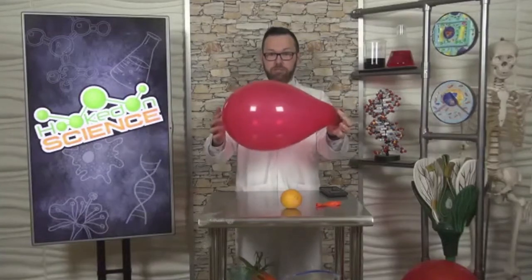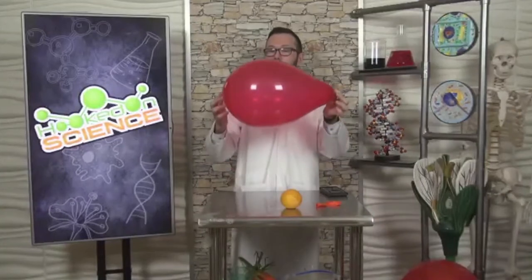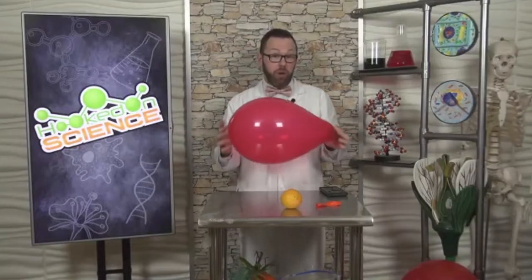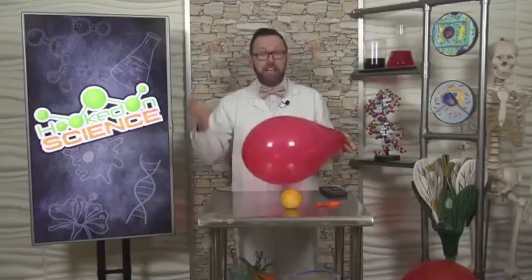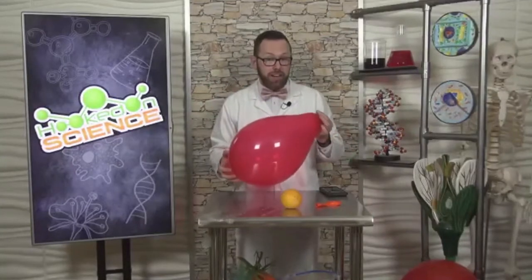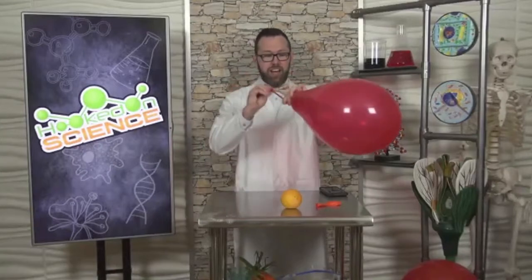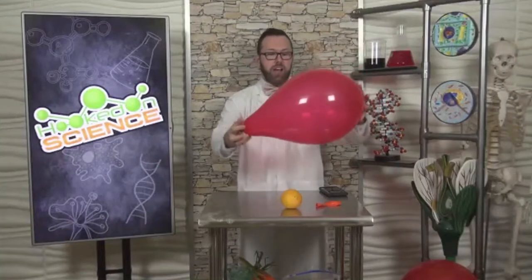Big enough? Notice how it went from opaque, I couldn't see through it, to translucent, everything is red. Again, we start learning about those two important words, plus one more, transparent, translucent, opaque, when we introduce light in the first grade and we master it by fourth grade. Okay, I'm going to tie a knot. That's a gigantic balloon. Okay, just like that.